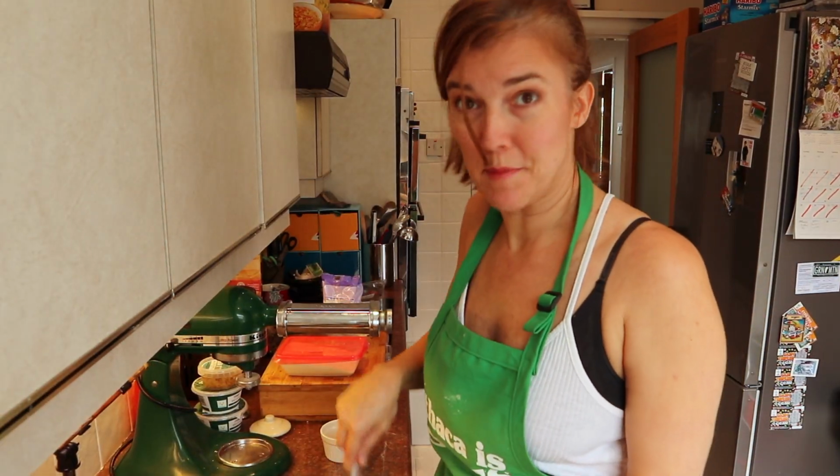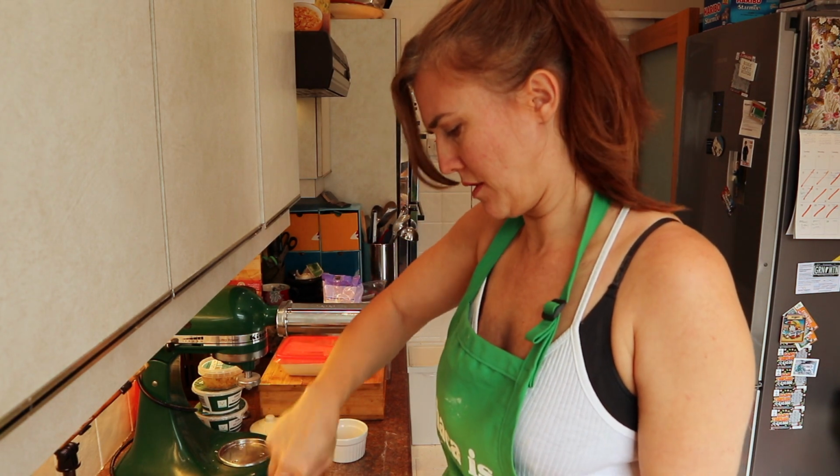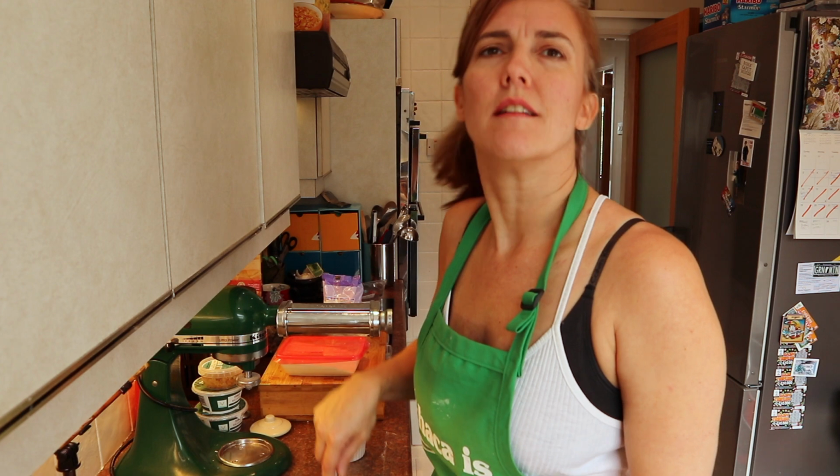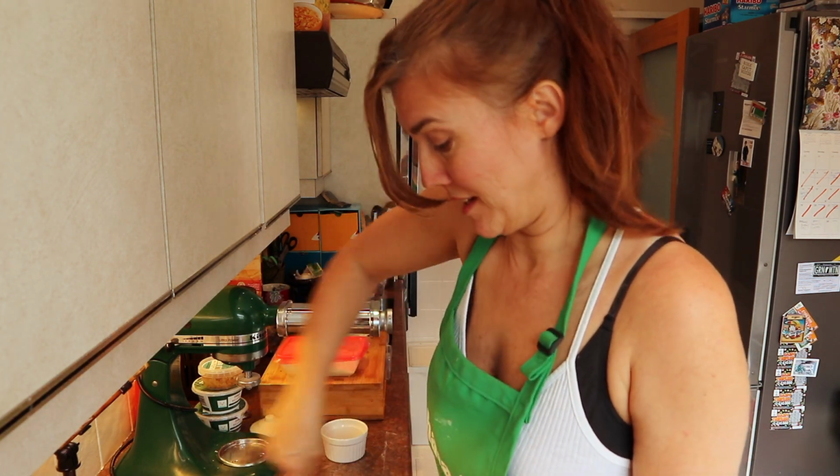There's a really nice smell off of this. It really does smell of cream of wheat, or I guess it's grits, isn't it? This is really grits. It smells great. Reminds me of being in Savannah.